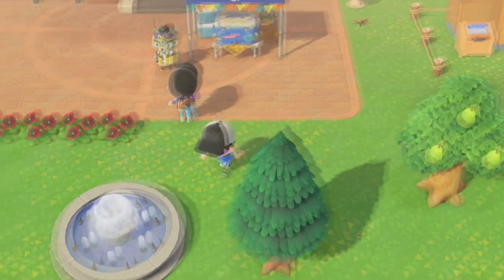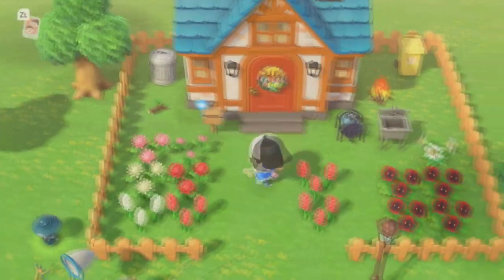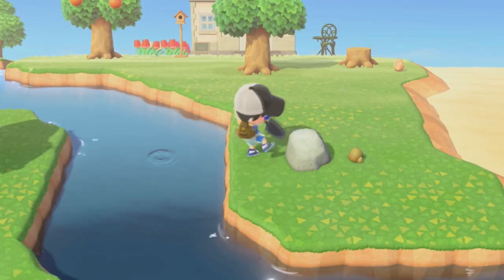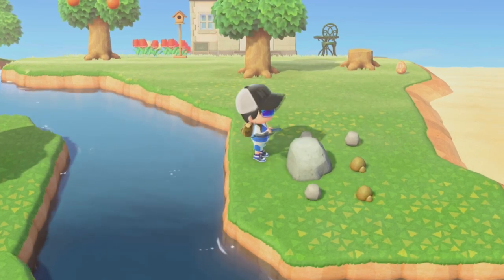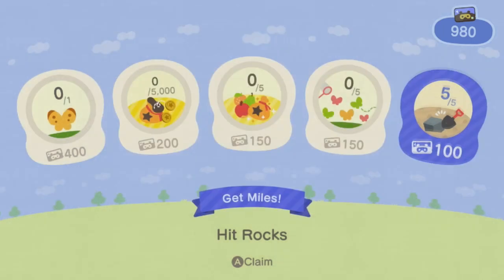Not only did she let me use one of her bottles, but she also gave me more Nook Miles after I ran out so I could continue to try and make this video to have a full inventory of bottles. After I ran out of Nook Miles, I kept going to do the Nook Plus Miles so I could get enough Nook Miles to go buy another ticket to attempt to get another message in a bottle.